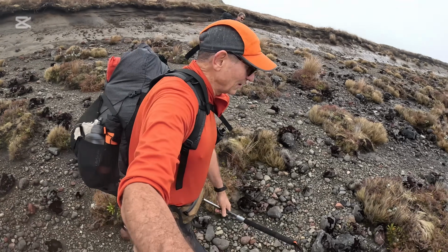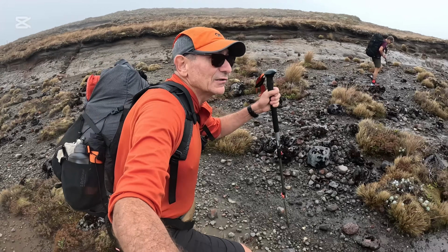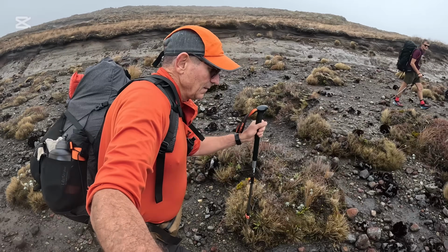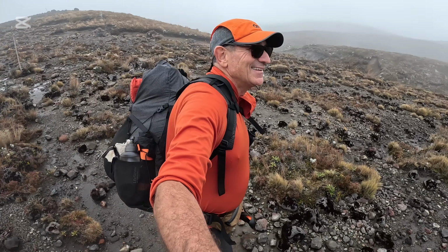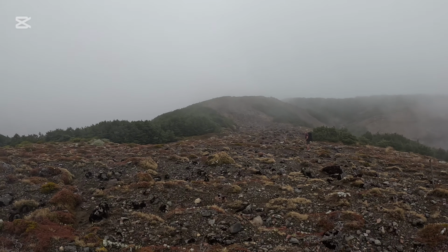So this is a full-on track. Very easy to do and very well marked, to be fair. Isn't this country beautiful? So we're going through this track here and we're just about to hit the beech forest.